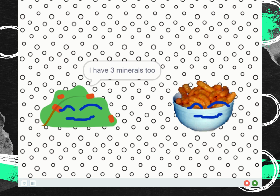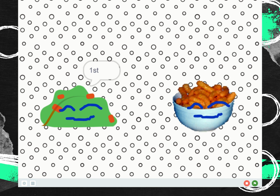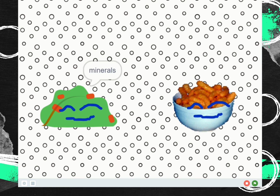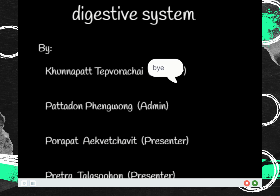I have 3 nutrients too. But those don't give us energy, but these make our body work normally. First, vitamins have 2 groups. 1, fat soluble, such as A, D, E, K. 2, water soluble, such as B, C. Second, minerals. Third, water. Five.